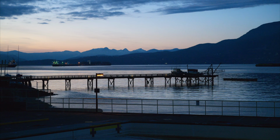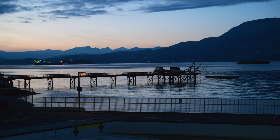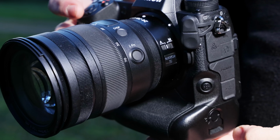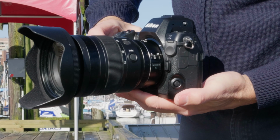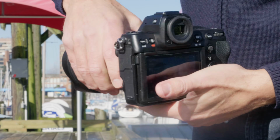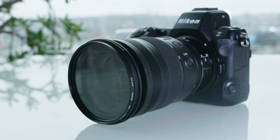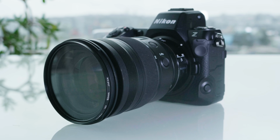If you love shooting ProRes footage, be sure to get some high-capacity CFexpress cards because the file sizes can get huge. The one area where the Z9 bests the Z8 in video is with heating, as the Z9's larger body allows for 125 minutes of 8K 60p recording compared to 90 for the Z8. This is a problem that will impact very few shooters, however. One point to note here is that Nikon just purchased the cinema camera company Red, so it'll be interesting to see how that affects future development of mirrorless camera products.